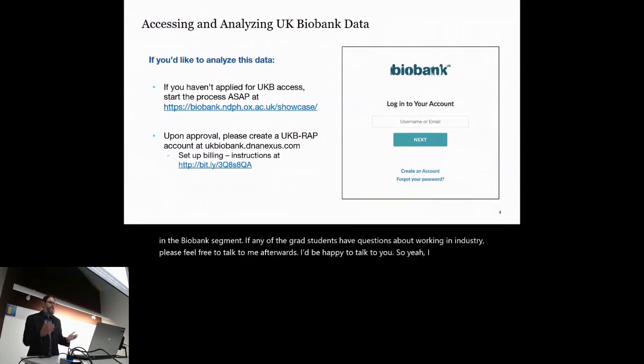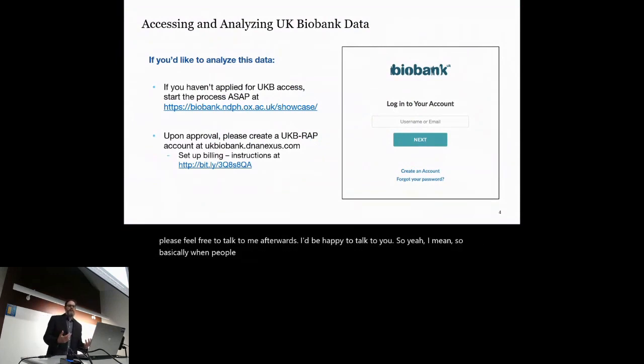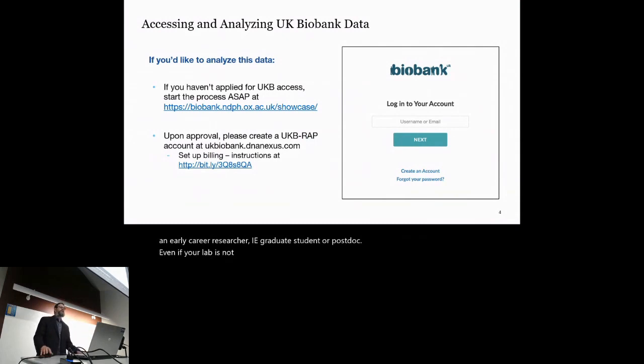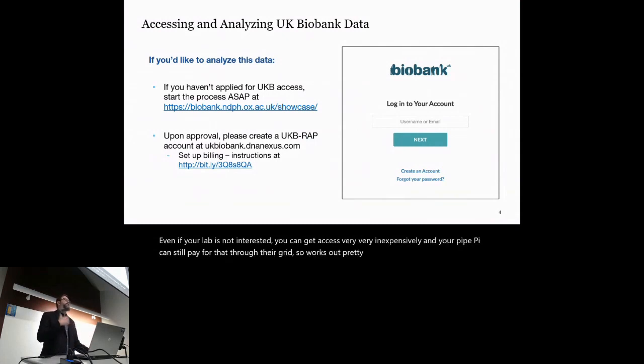So basically, when people get UKB access, so access to the UK Biobank, and by the way, if you're an early career researcher, i.e. graduate student or postdoc, even if your lab is not interested, you can get access very, very inexpensively, and your PI can still pay for that through their grant. So that works out pretty well.